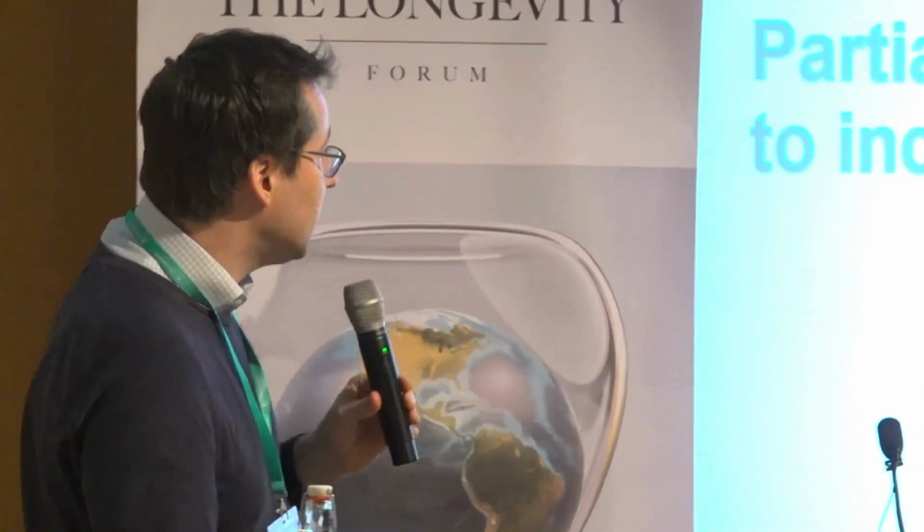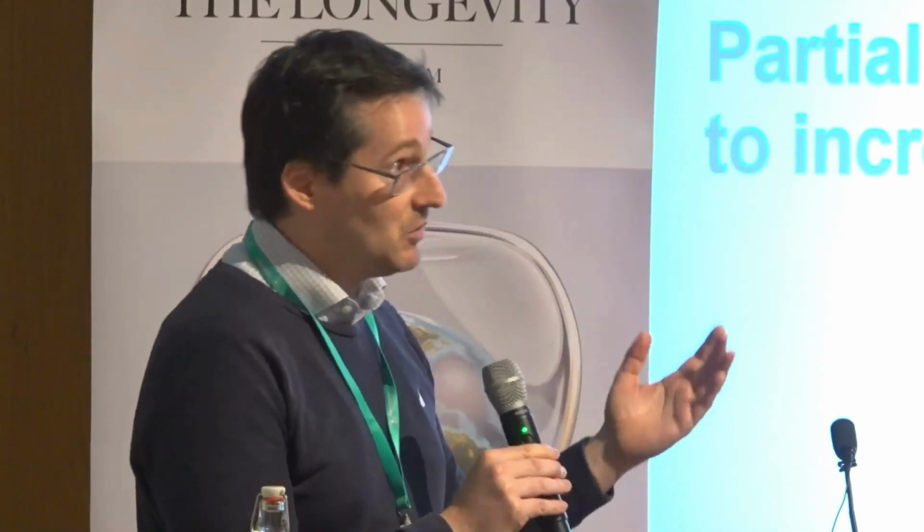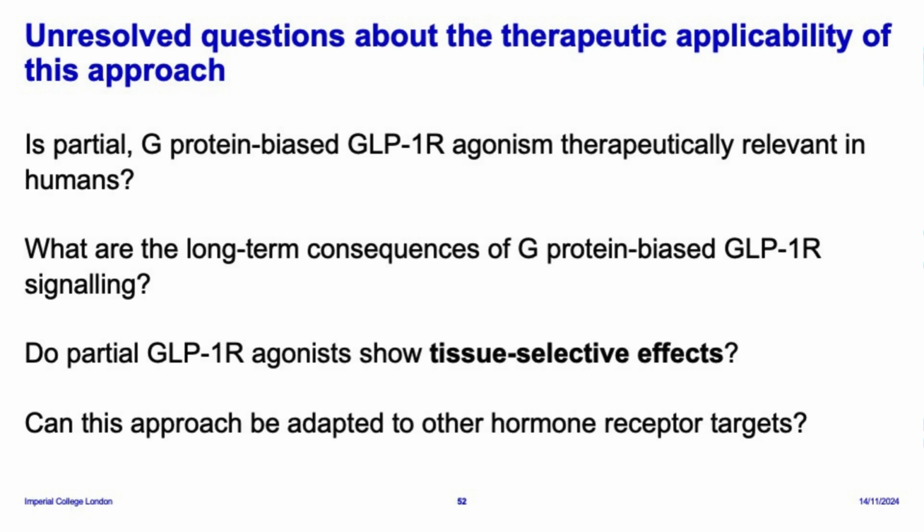So the take-home message, I think, from the work that we and others have done is that this may be a route to improve how we therapeutically target the GLP-1 receptor, both in terms of efficacy and tolerability. At least that seems to be the case in the preclinical models. We really need more human data to be confident about this in humans. And I've just put up a few questions here which I think are relevant to this particular field of research. The first one: does it work in humans or not? We don't yet know.